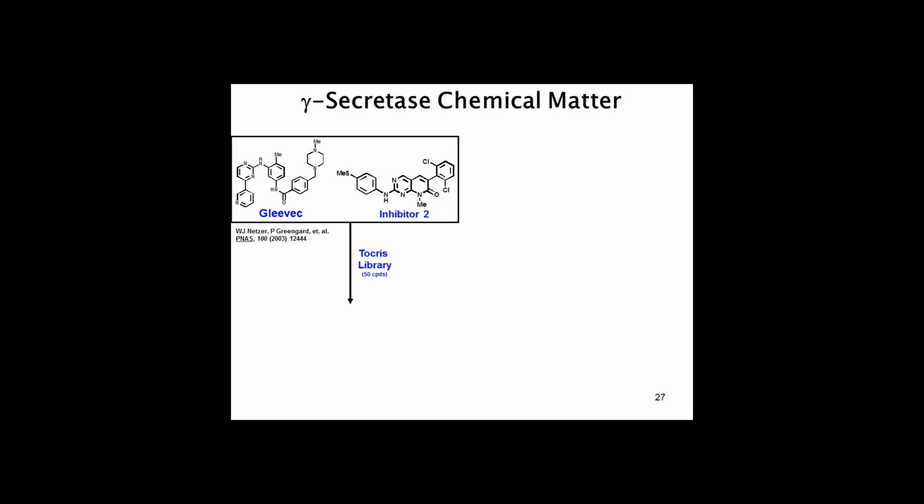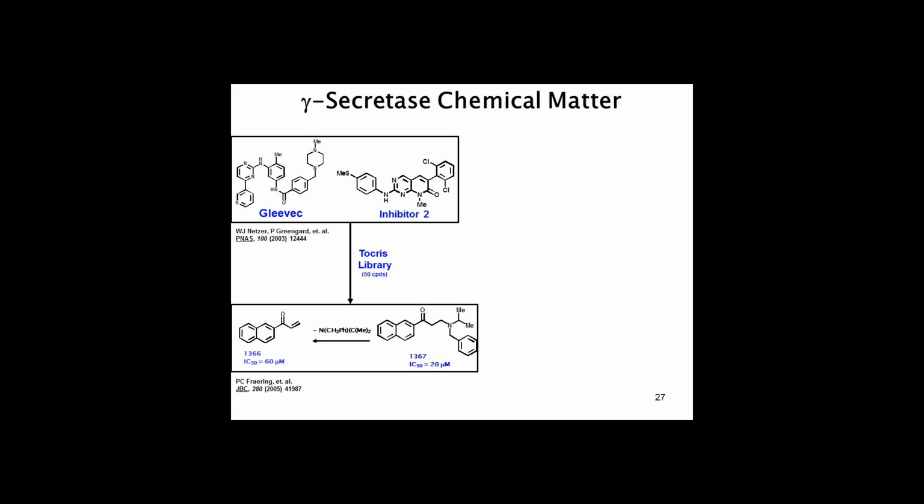Before I came up there in Harvard, they bought a bunch of compounds from Cochras, 50 compounds, and they tested them in the A-beta enzymatic assay, the gamma-secretase assay, similar to this, and what they found were these two leads. This is where my laboratory called lead started. We had a lead that was 60 micromolar with this alpha-beta unsaturated ketone, total structural alert. This is a Michael acceptor. Any negatively charged atom that comes in is going to form a bond here and stay. It's a covalent bond and stay. And then we had this 1367 compound from Cochras, and it was 20 micromolar.